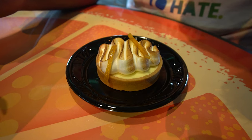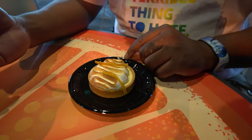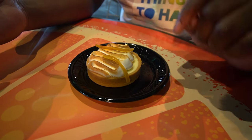Then we have a lemon meringue tart. More citrus. Tart form. I guess this is supposed to look... I don't know what it's supposed to look like. It's lemon meringue and it cuts to a little crisp tart. I've come to like these little tart thingies. I don't always like what's in them, though.